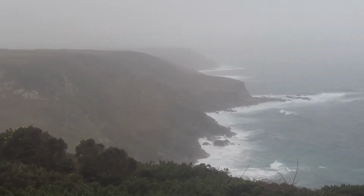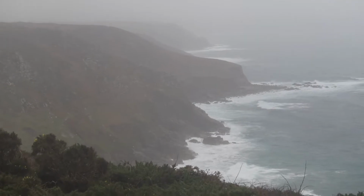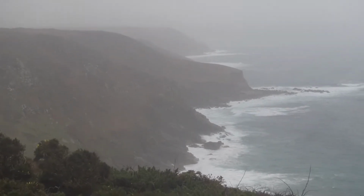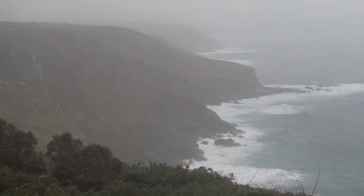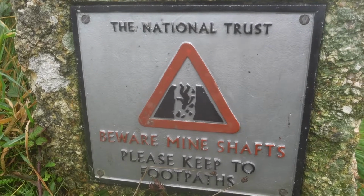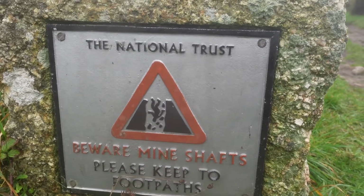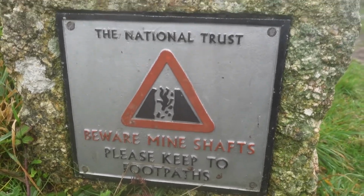And I kind of like the fog. I think it does add something to it. But we'll come back here maybe in the summer or spring and maybe try and document this in the sun. Just a little notice there to be mindful. Beware mine shafts. Please keep to the footpaths.